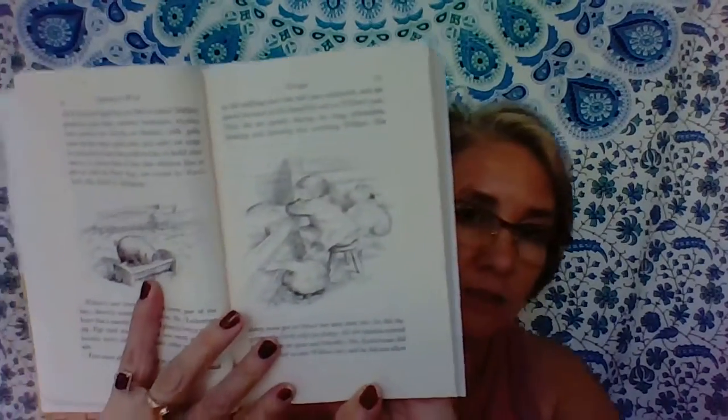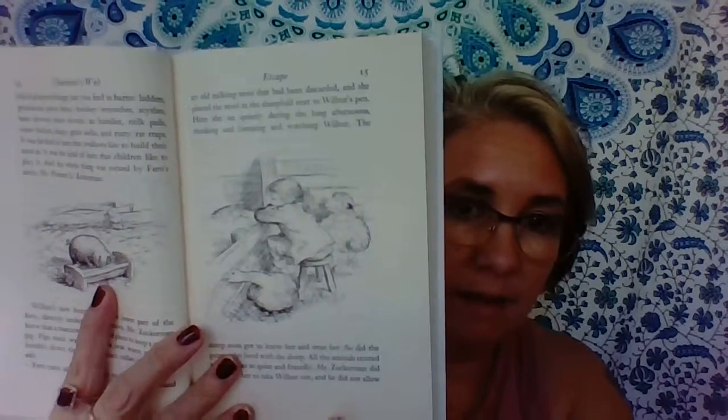Fern came almost every day to visit him. She found an old milking stool that had been discarded, and she placed the stool in the sheepfold next to Wilbur's pen. Here she sat quietly during the long afternoons, thinking and listening and watching Wilbur. See? There she is, watching her pig.